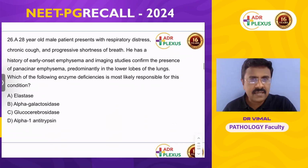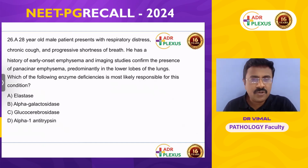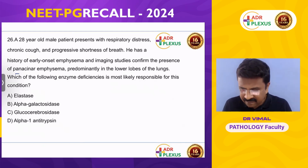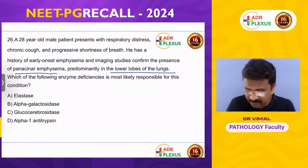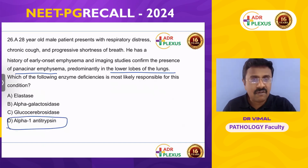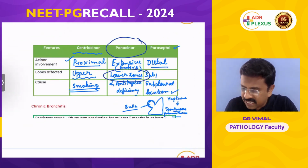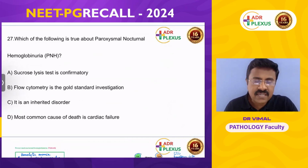Moving on to the 26th question, a 28-year-old male patient presents with respiratory distress, chronic cough, and progressive shortness of breath. He has a history of early onset emphysema, and the imaging studies confirm the presence of pan-acinar emphysema. As you can see here, pan-acinar emphysema is common in the lower lobes of the lungs. They have asked what is the enzyme deficiency responsible for this condition. Pan-acinar emphysema, when the whole acinus of the lobule is getting affected, the enzyme deficiency is alpha-1 antitrypsin deficiency. As you can see here, pan-acinar emphysema mainly affects the lower zones, and it is alpha-1 antitrypsin deficiency.